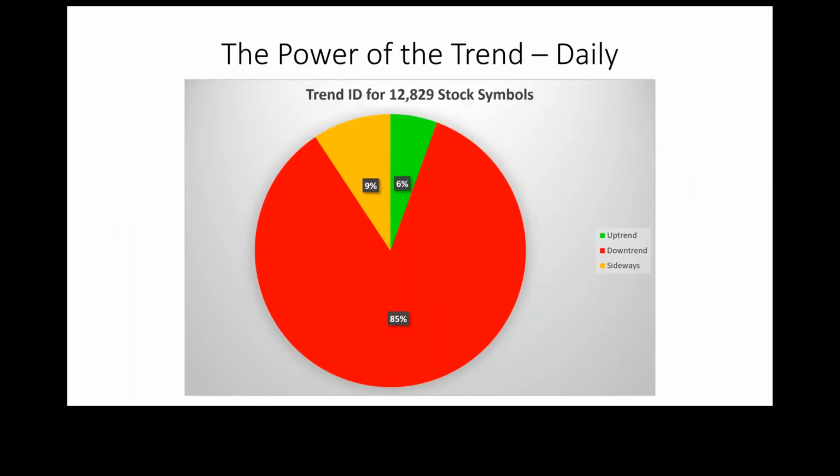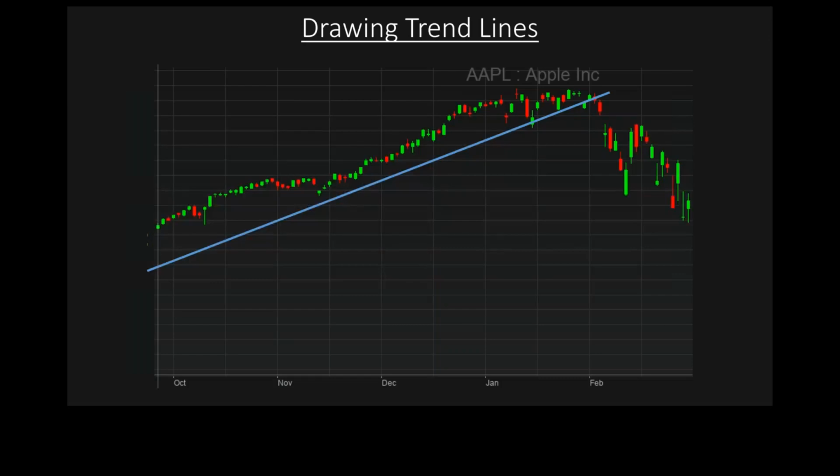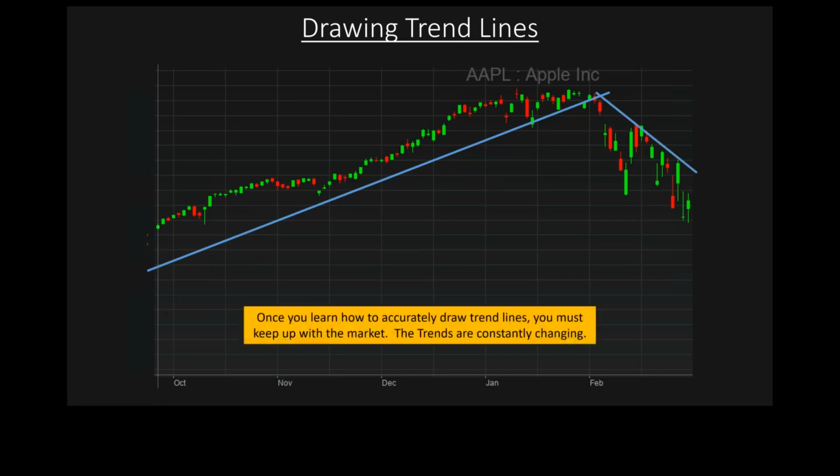Now, there are over 12,829 stock symbols that we're looking at. A downtrend is red, an uptrend is green, a sideways trend is yellow, and this is pretty common in the industry. This is the way that we filter. And then drawing your trend line, as I just showed you, this is Apple in an uptrend. And you'll notice when the trend changes, you start to see a lower low happen and a lower high occur. So then the trend line starts to show you go down. Once you've learned how to accurately draw trend lines, you keep up with the market because the market trends are constantly changing. They're always moving in waves. So as we go through one wave to the next, let's talk about price.